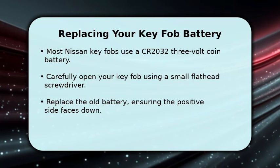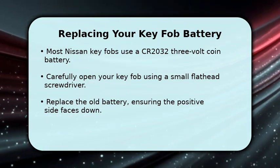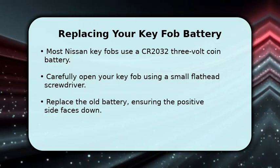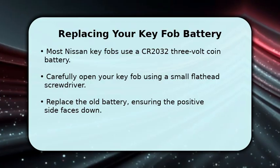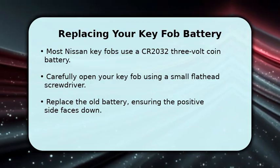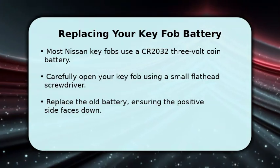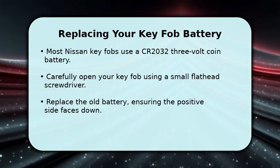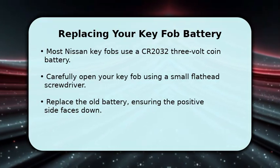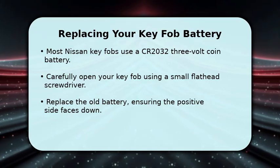If your key fob battery is the problem, replacing it is straightforward. Most Nissan Altima key fobs require a CR2032 3-volt coin battery. To replace it, locate the small notch on your key fob and gently pry it open with a small flathead screwdriver. Carefully remove the old battery and insert the new one, making sure the positive, or plus, side is facing down. Snap the fob back together and test its functionality.